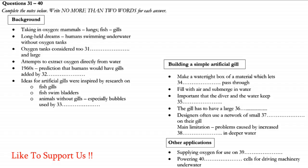I've been looking at some fairly simple technologies developed to extract oxygen from water, ways to produce a simple, practical artificial gill, enabling humans to live and breathe in water without harm. Now, how scientists and inventors went about this was to look at the way different animals handled this.